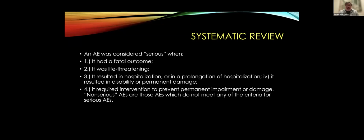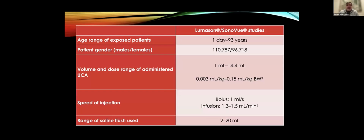We considered an AE serious when it had a fatal outcome, was life-threatening, resulted in hospitalization or a prolonged hospital stay, resulted in disability or permanent damage, or required intervention to prevent permanent impairment or damage. Non-serious AEs were those which did not meet any of these criteria above.